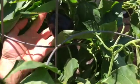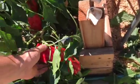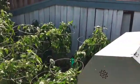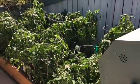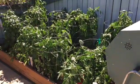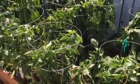So there's the bell peppers. I think this one was Italian bull's horn. I lost the little tag for it. I actually lost the tag for a bunch of these. I think the kids pulled them out. But yeah, the peppers are doing great. I'm using tomato cages to hold them up in here, and it's doing really well.